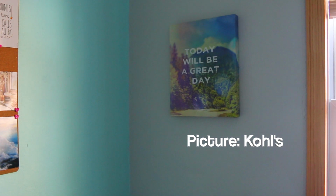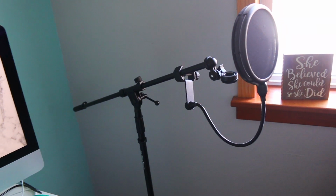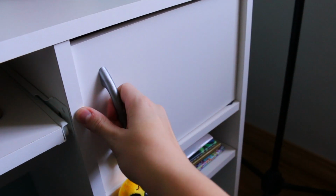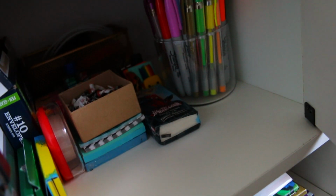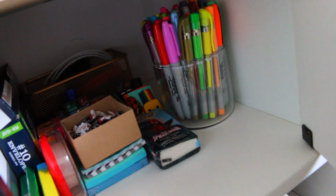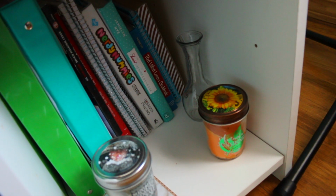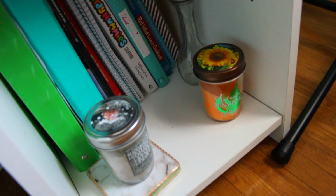But then I just have this other sign that says today will be a great day by my window, and then below that I have my microphone stand which I'm actually using right now. And then inside my desk I just have some random stuff: pens and notepads and Kleenexes and electronic stuff. And then below that is just a little shelf that has lots and lots of notebooks and things that I use literally for everything. And then below that is another larger shelf that has binders and cookbooks and some candles.